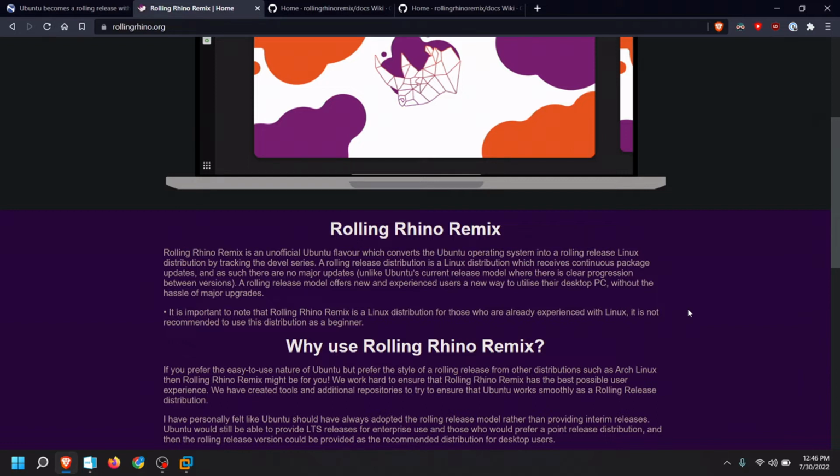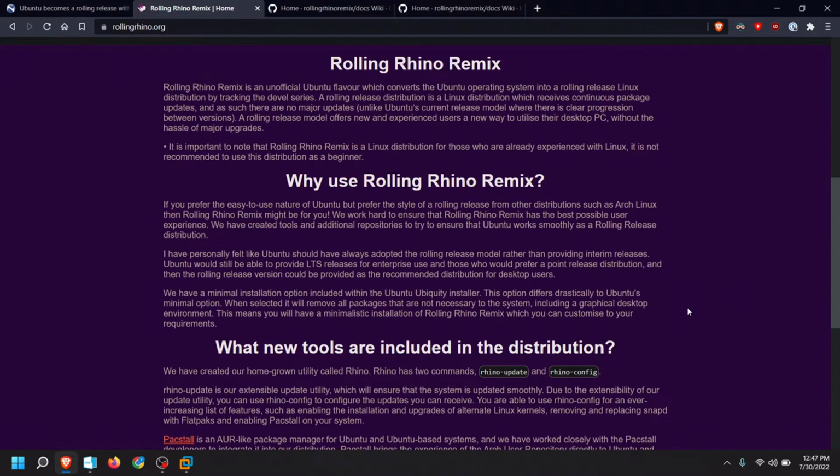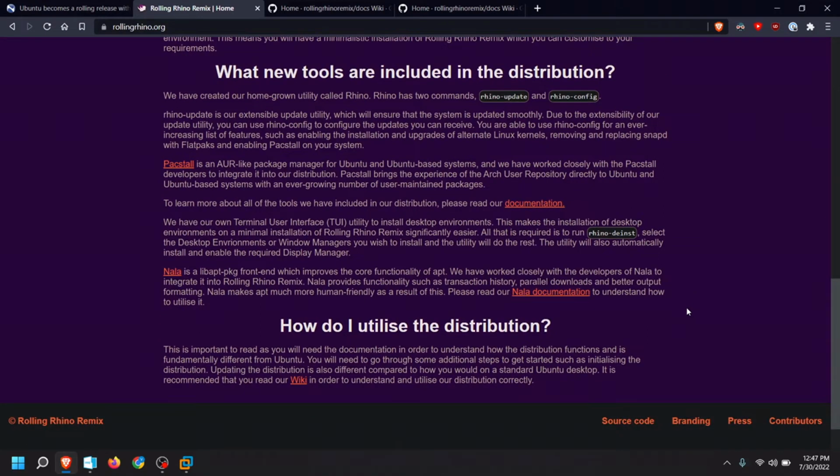Now, of course, I need to tell you that it's very important to know that this is really not recommended for daily use, more perhaps for developers or testers or advanced Linux users. If you're new to Linux, please don't try to use something like this because you might have a really bad time. Again, that's the standard warning, but of course, it's always great and fun to try these different things. And I thought, hey, I would also like to try it out.